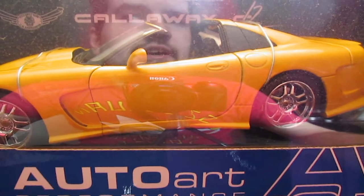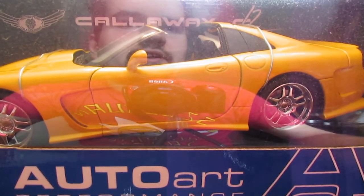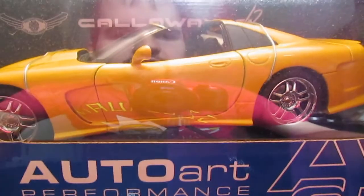This Callaway here is not a great example of Auto Arts that are worth a lot, because these haven't really appreciated in value a whole lot, but I did pick this up for 25 bucks. It was like 20 bucks online. It wasn't too bad. Now, a lot of Auto Arts are pretty recognizable by their quality.